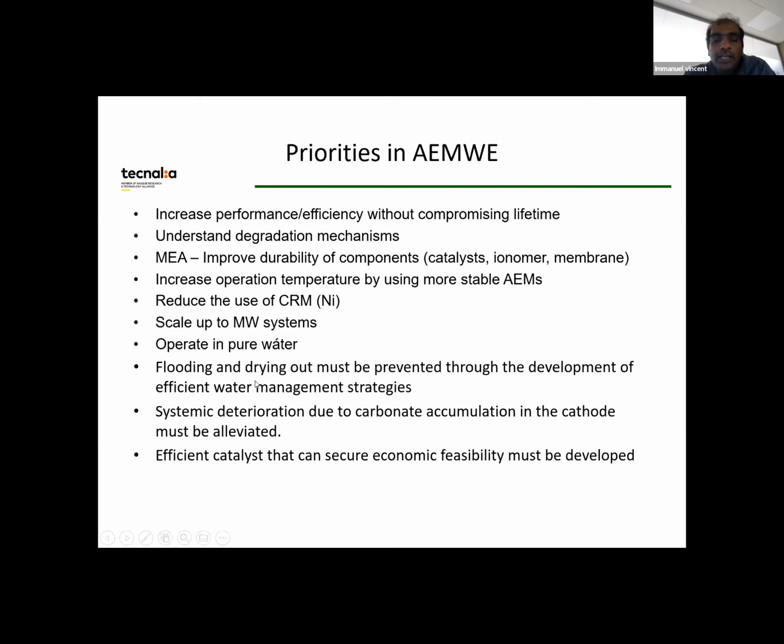Also, flooding and drying out must be prevented through the development of efficient water management strategies inside the fuel cell, and systematic deterioration due to the carbonate accumulation at the cathode must be alleviated. An efficient catalyst that can secure the economic feasibility must also be developed.